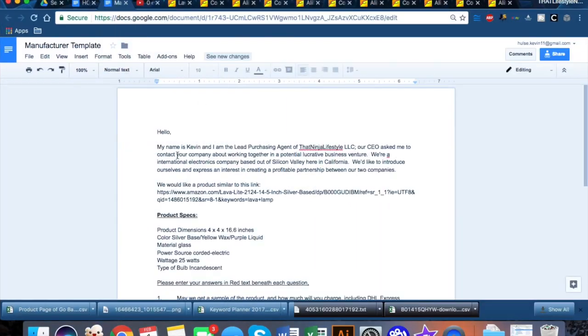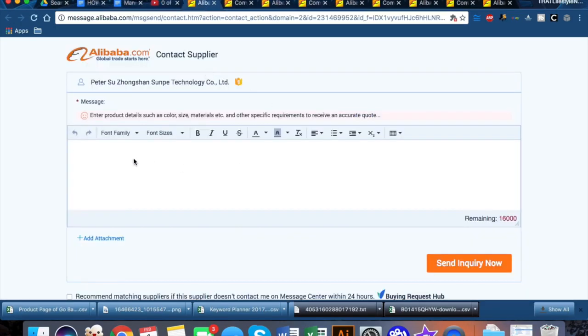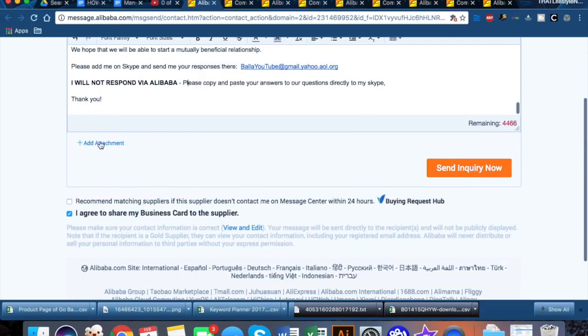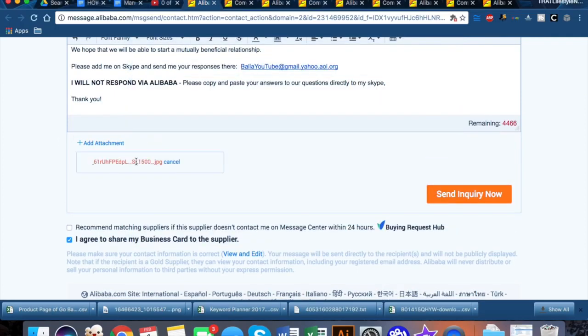So let's go ahead and copy and paste this, and we'll head into our first manufacturer. These are just the product pages. So this is the contact page, right? And just paste it in, and then I'm going to add that attachment. So where is that lava lamp? That would be this.